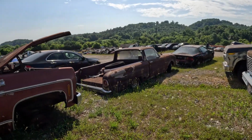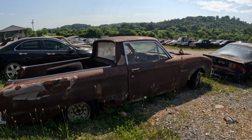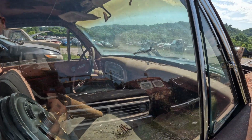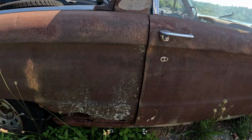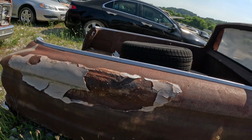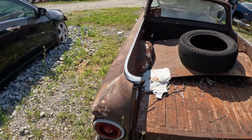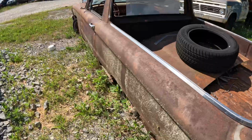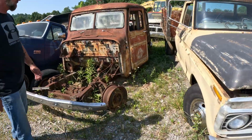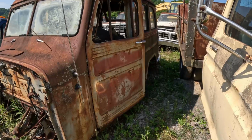And here is that little Ranchero. So 60 something. Still got the good dash in it. Look here. Yeah, it does. Has a good dash. She's eat up pretty good, pretty toasty down at the bottom right there. I like how the back ends of these round off. Cool. Very nice. Wow. I like that spotlight on top of it. This right here make a killer rat rod.